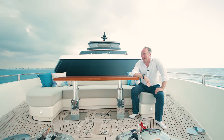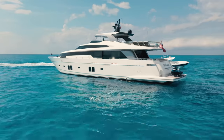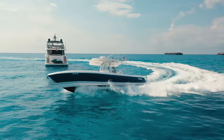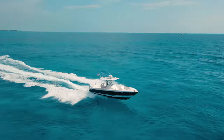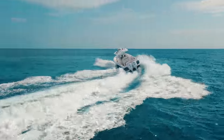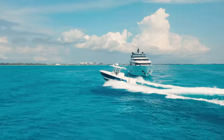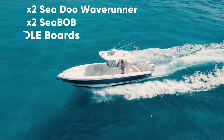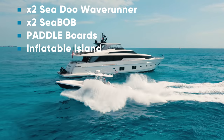Now though, let's look at the part that I think many, many people enjoy watching, and that's the water toys. One of the most significant toys to mention is the 32-foot Intrepid tender with two 300 horsepower engines and equipped for fishing. You can have a lot of fun with this. Now, unfortunately, the weather on the day of filming prevented us from showing the two Sea-Doo wave runners, two sea bobs, paddle boards, and an inflatable island. We hope to return another day to showcase these.